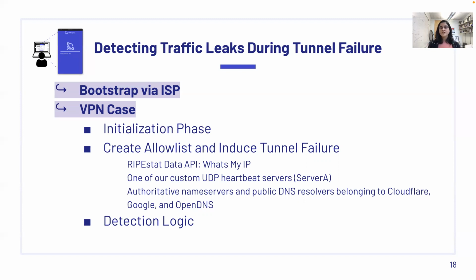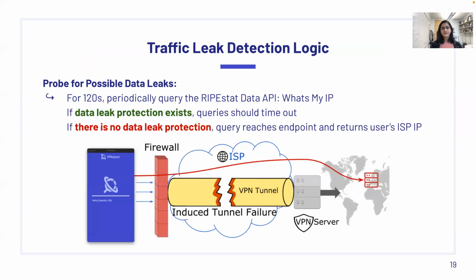We conduct the leak detection measurement for 120 seconds, which ensures that there's more than enough time for the VPN application to diagnose and act upon the tunnel failure. Now, to detect any possible leak, we periodically query the RipeStat data API with the what's my IP data call on both the IPv4 and IPv6.